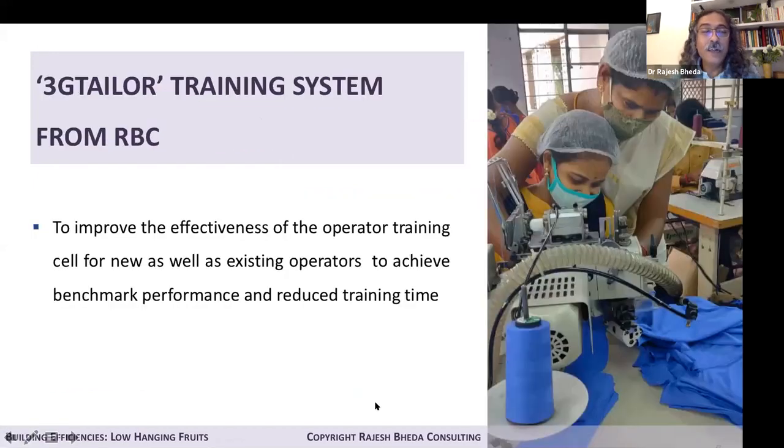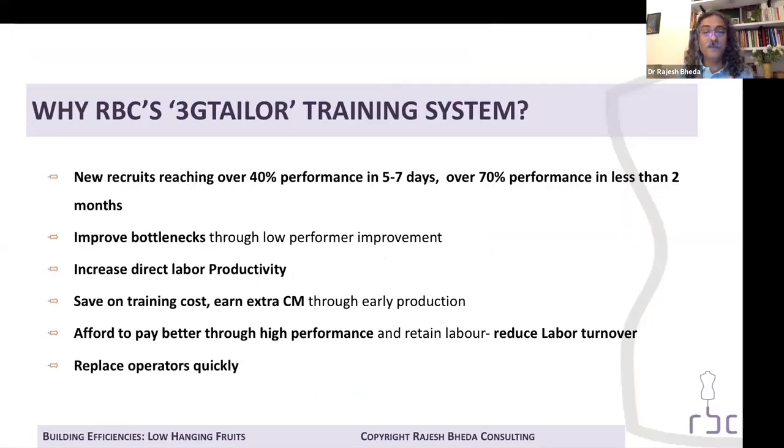That's where our skills training system called the 3G Tailor training system comes into the picture. It's modeled to improve the effectiveness of operator training for both fresh workers as well as existing workers, to be able to bring them to an international benchmark performance. It helps people who have not even seen a sewing machine, in about 5 to 7 days, to perform at about 40% plus. That means now they can go to the sewing lines and start producing components, start doing operations. And in about 2 months' time, they're able to do 70% plus of a skilled operator's work.